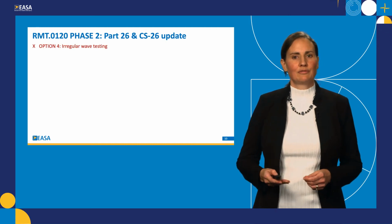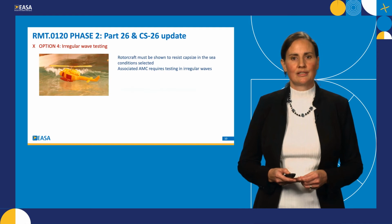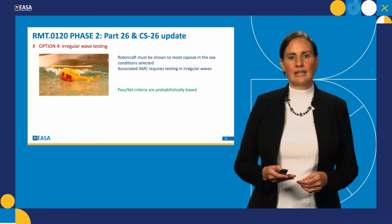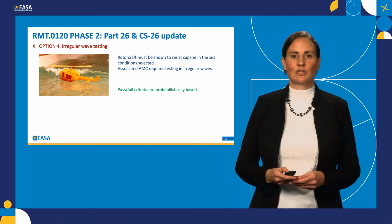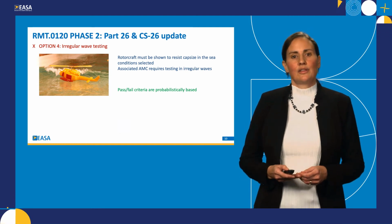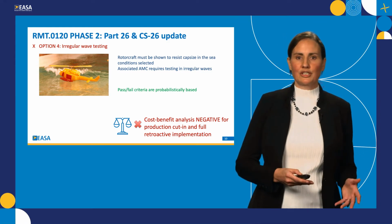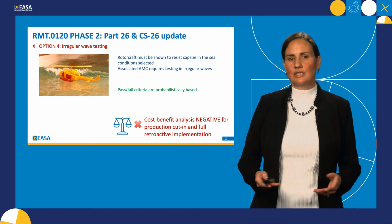The final option reviewed the irregular wave testing for the capsize resistance demonstration. This irregular wave criteria offers a more realistic measure of the likely actual performance of a ditched helicopter compared to the previous CS requirements indicating testing in regular waves. The cost-benefit analysis resulted negative for this option for both production cut-in and full retroactive implementation and was therefore discarded.